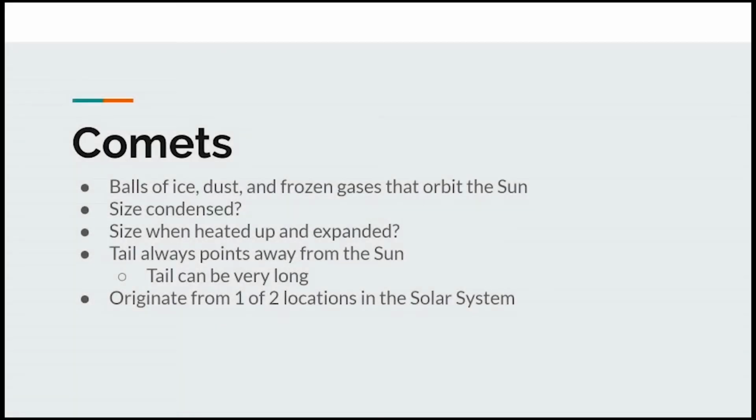Comets have some very interesting and unique properties, often referred to as cosmic snowballs. Comets are balls of ice, dust, and frozen gases that orbit the sun. When comets are frozen and condensed, they're roughly the size of towns and small cities. However, when a comet's orbit brings them close enough to the sun, they heat up and spew dust and gases into space. This makes them emit a glowing head and tail, which gives them their iconic bright tail appearance from here on Earth. A comet's tail is always pointed away from the sun, no matter its velocity.